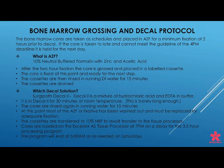It is in decal 2 for 30 minutes at room temperature. This is barely enough to get any of your decal completed, and we have some very crunchy bone marrow. The cores are rinsed again in running water for 15 minutes to remove the decal. At this point, most of the AZF or fixative has been washed out and must be replaced with adequate fixation. The cassettes are transferred to 10% neutral buffered formalin to await transfer to the tissue processor, which will also have 10% neutral buffered formalin on it.